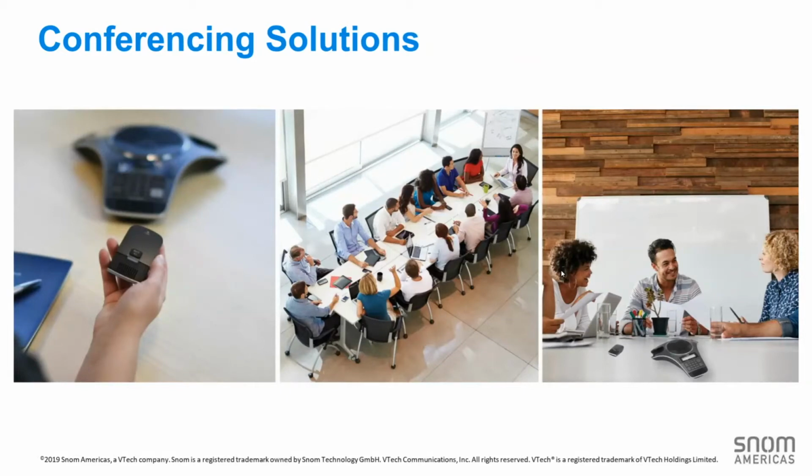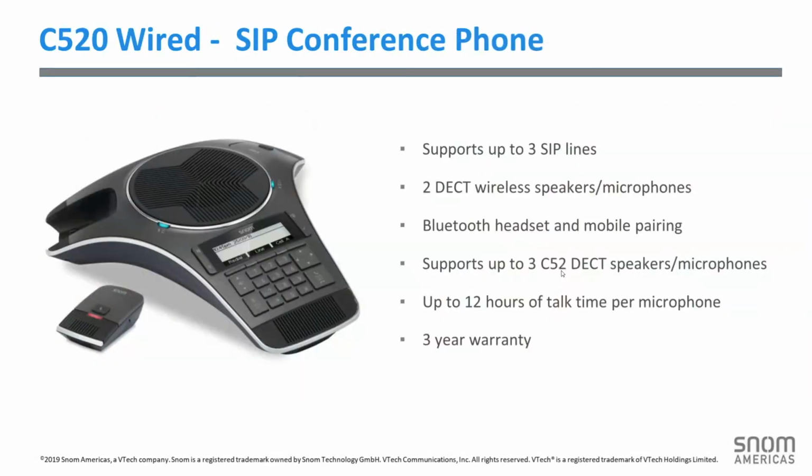Some of you may be familiar with these under the VTech brand, but of course now we're transitioning everything to Snom. So one of these might be fairly familiar, but we also have a new cordless one that we'll be talking about. We can see here that our first kind of tried and true conference phone is the C520.